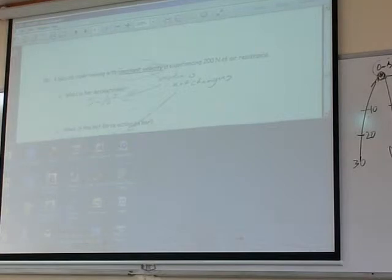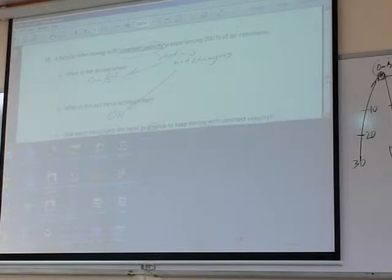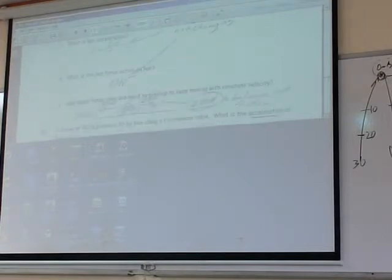So the acceleration is 0, the net force is 0. If the motion isn't changing, both of those are 0. Now the next question is more of a real question. How much force does the bicyclist have to provide to keep moving with a constant velocity? She's experiencing 200 newtons of air resistance. So she needs to provide how much? 200 newtons, yeah. So if air is pushing her back with 200 newtons, she has to push forward with 200 newtons to balance that out.